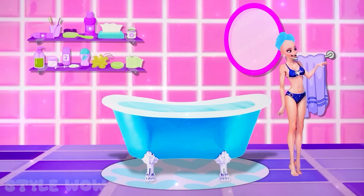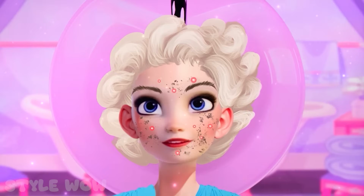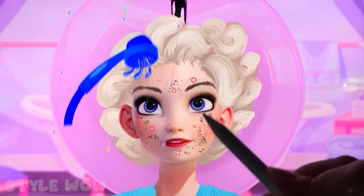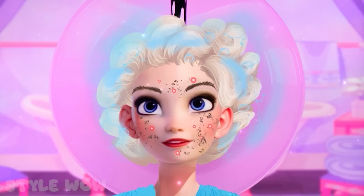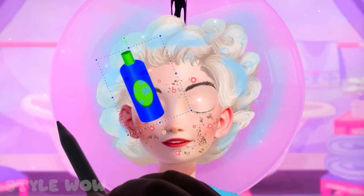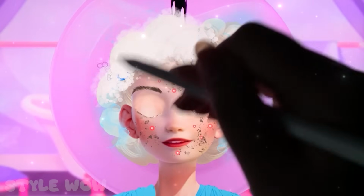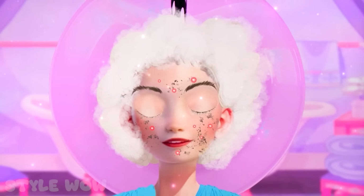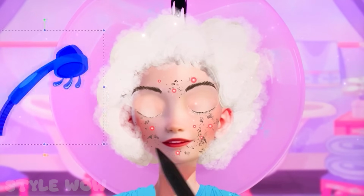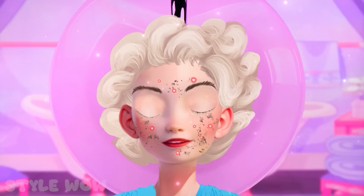Okay, let's wash my hair! Let's go! Wet your hair before shampooing. Use the best shampoo for shiny hair. Massage my head to create bubbles and clean my hair. Then rinse it off with water. Wrap my hair in a towel and leave it on for a while.